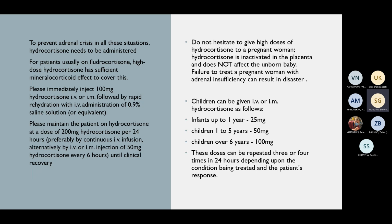Children can also be given hydrocortisone IV or IM for adrenal insufficiency. Infants less than 1 year get 25 milligrams, 50 milligrams up to 5 years, and 100 milligrams over 6 years. These doses can be repeated 3 or 4 times in 24 hours, depending upon the patient's condition and response.